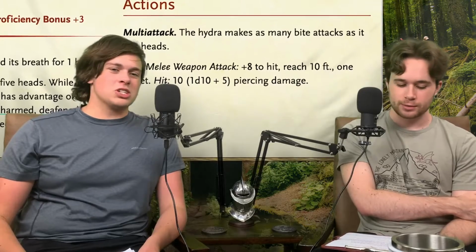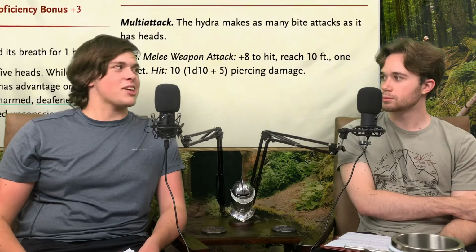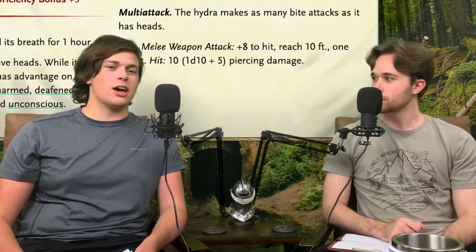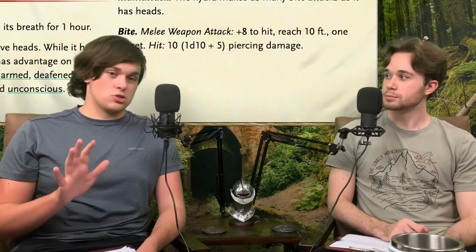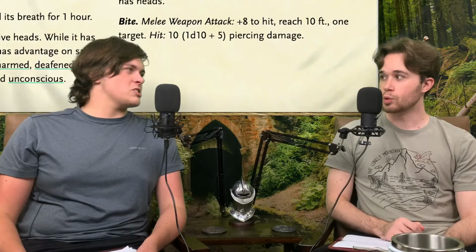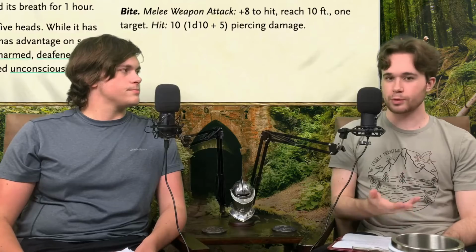It's too heavy. The one scary thing about the Hydra's attacks is it can attack with as many heads as it has. So, technically, when you're fighting a normal Hydra, it can attack you 5 times. The damage isn't outstanding, but 5 times is crazy. One bite does 10 piercing damage, so 1d10 plus 5, on average 10. With 5 heads, that can do 50 damage on average per turn. But there can be more than 5 heads.